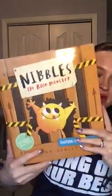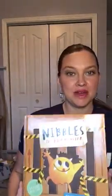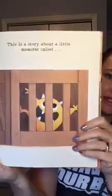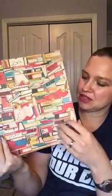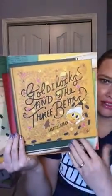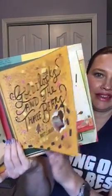And then one of my kids' all-time favorites is Nibbles the Book Monster. Nibbles also has a plushie that comes with it, so it's awesome. Nibbles is this little monster, and he gets out of his cage. He loves to nibble on everything, but his favorite thing to nibble on are books, and he actually nibbles through all of the pages, so you can find the little holes that he goes through. And he nibbles into Goldilocks and the Three Bears, and you can see the book inside the book.